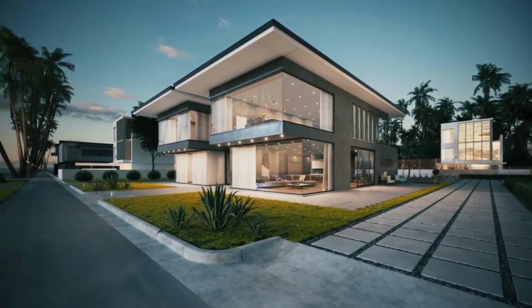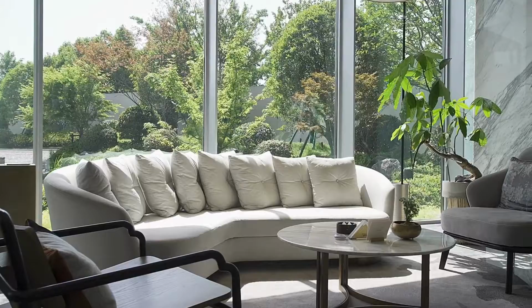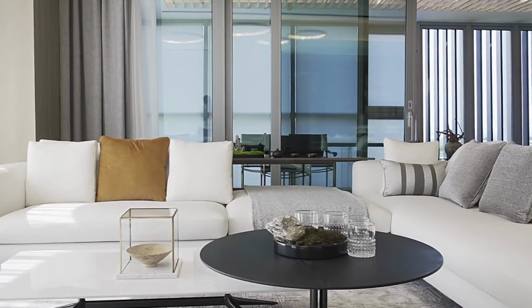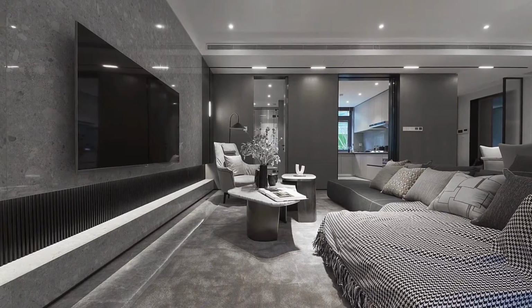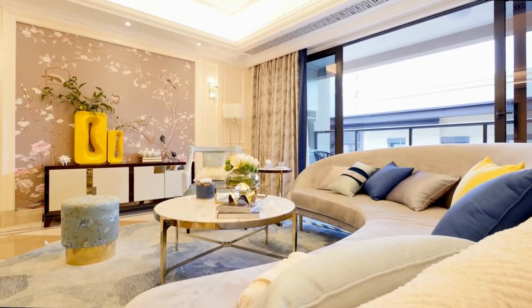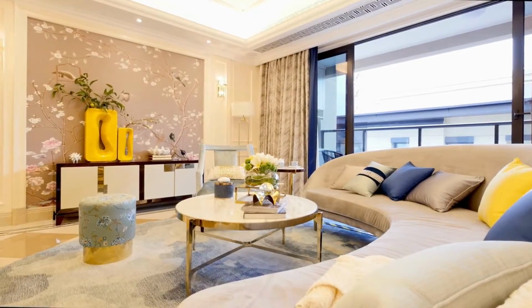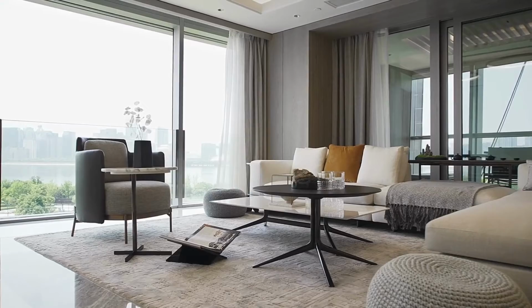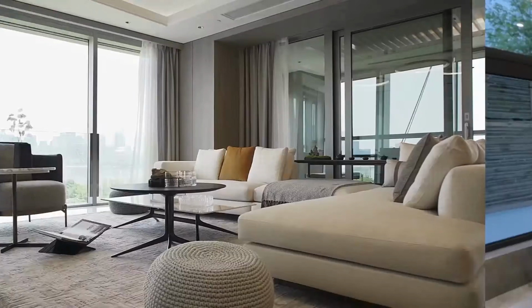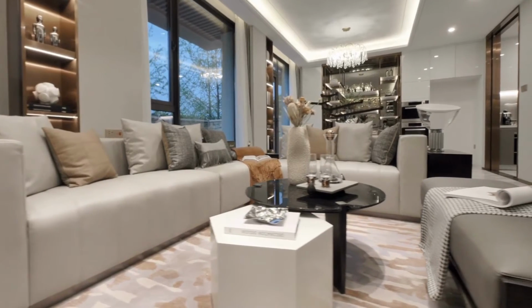Let's get started. Let's begin with the living room, often considered the heart of the home. This is where we entertain guests, unwind after a long day, and spend quality time with our loved ones. To create a warm and inviting atmosphere, consider incorporating a mix of textures and materials. A plush rug, a leather sofa, and a wooden coffee table can create a rich, layered look. Add in some soft cushions and throws for extra comfort and visual interest.